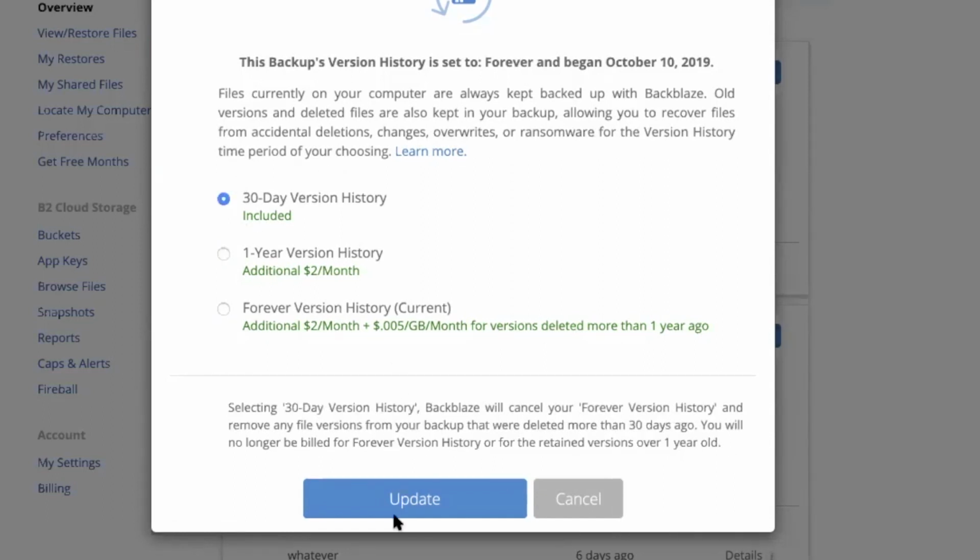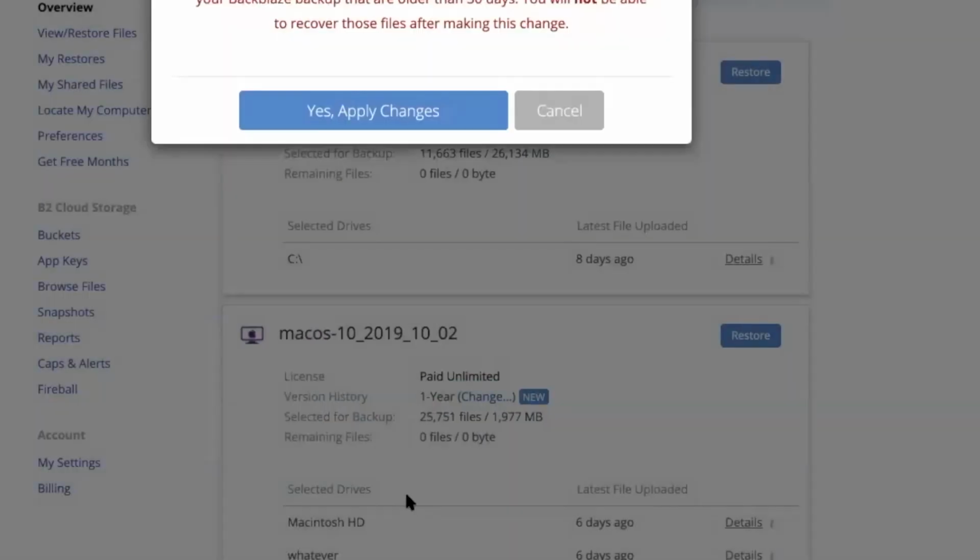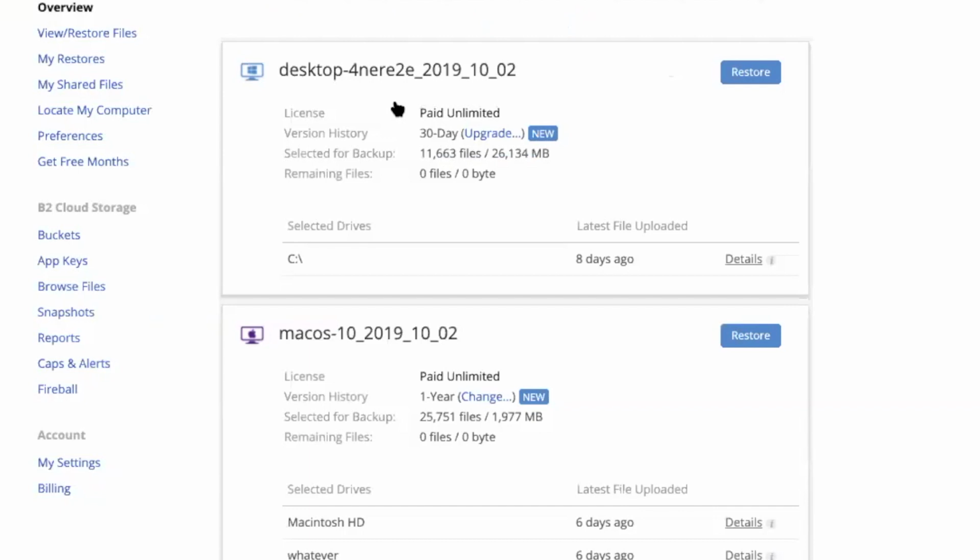So I'm going to go down to 30 days. Click update. We show one more little warning dialogue to make sure that everyone understands what's going on, because going from forever to 30 days means that all of your previous version history will be moved up to the 30-day marker. So anything beyond that point will no longer be accessible. We'll apply those changes, and then I'm done. Back to 30 days. And so it really is that easy.